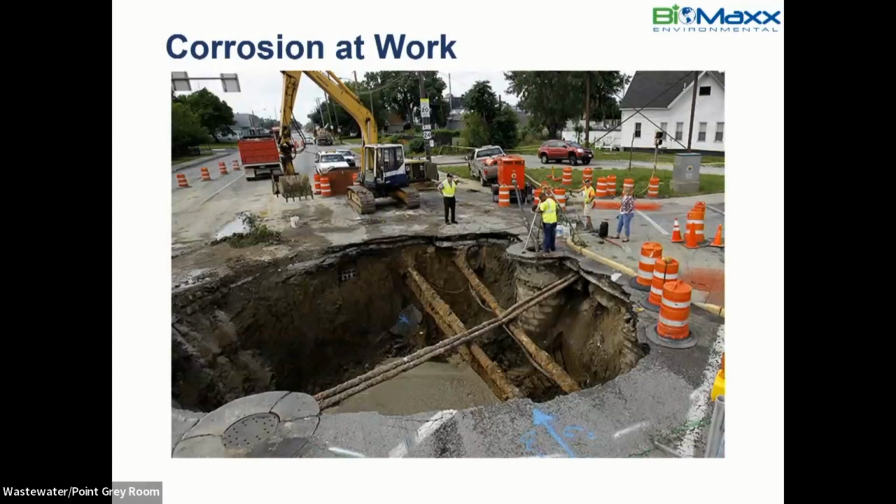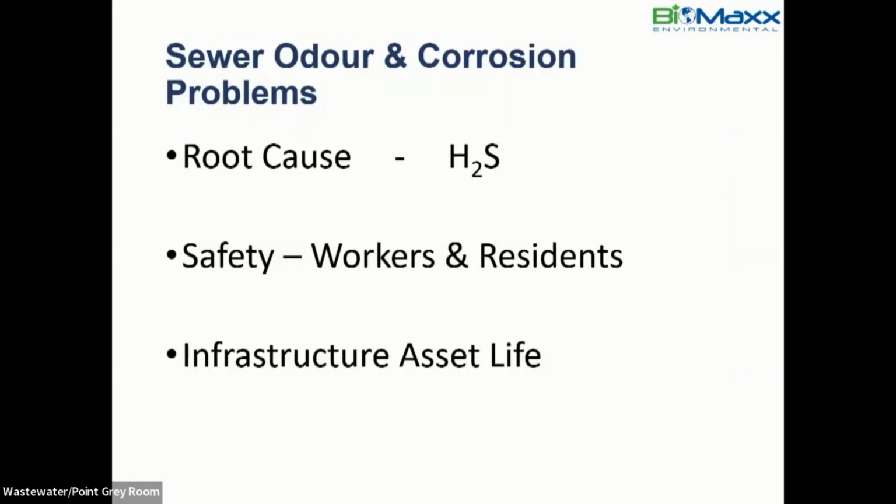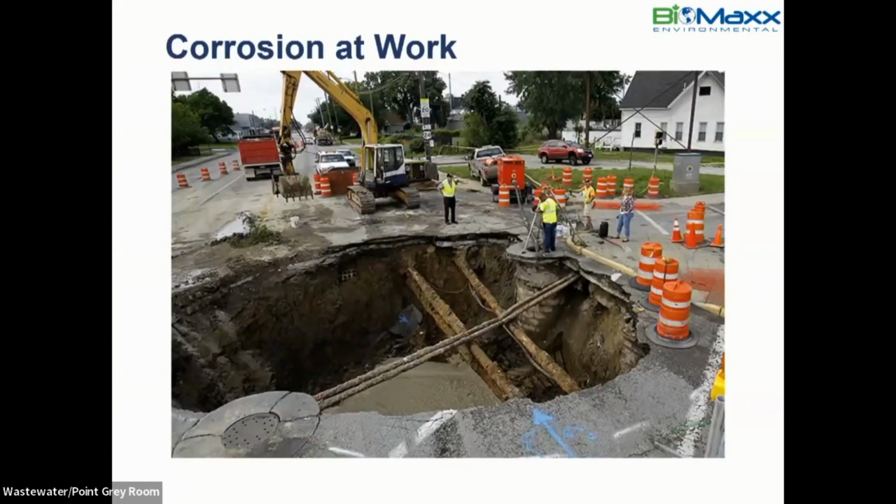The end result of the corrosion we see, this is a pretty good example. This was a force main that had a leak because of corrosion in the reinforcing steel. So there was reinforcing steel in the concrete that broke through corrosion. That caused a leak in the force main and then ultimately created a sinkhole, and then you get this nice event happening, which is not a lot of fun for any utility to deal with.